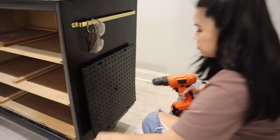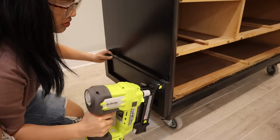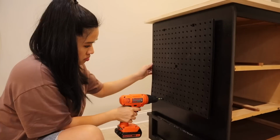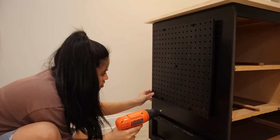They already had a spacer built in, so all I had to do was to screw it into place, and I'm going to put these on both sides. These were also really inexpensive, and I also got a little accessories pack to go with it, so if you're looking for something similar, I will link this down below for you guys.